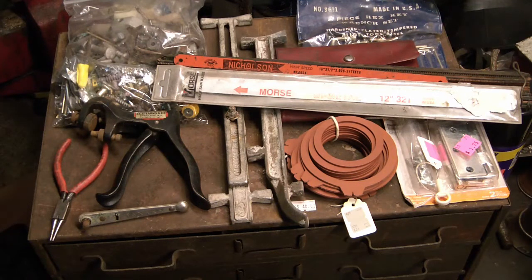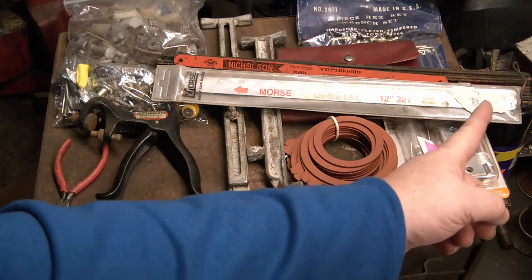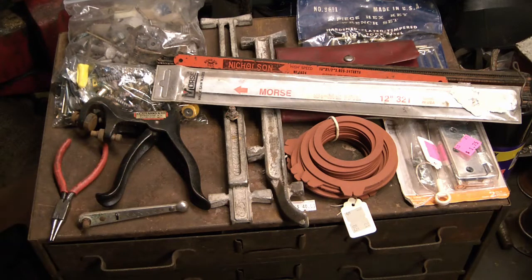So all this stuff came from a recent trip to Canton, Ohio, with the exception of the hacksaw blades that are all connected with a piece of coat hanger wire. Those came from Habitat for Humanity, but I wanted to include them in here because people don't think of hacksaw blades as being cool, but these are cool. So let's get to it.